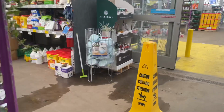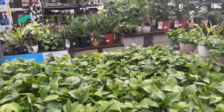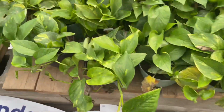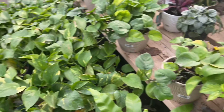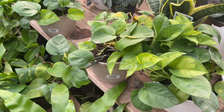So as you can see, there's an amazing selection here. Lots of trailing plants are on these end cap things right here. Tons of pothos, golden pothos. Sorry, I have to hold the microphone. So there's tons of pothos and the global green pothos as well.